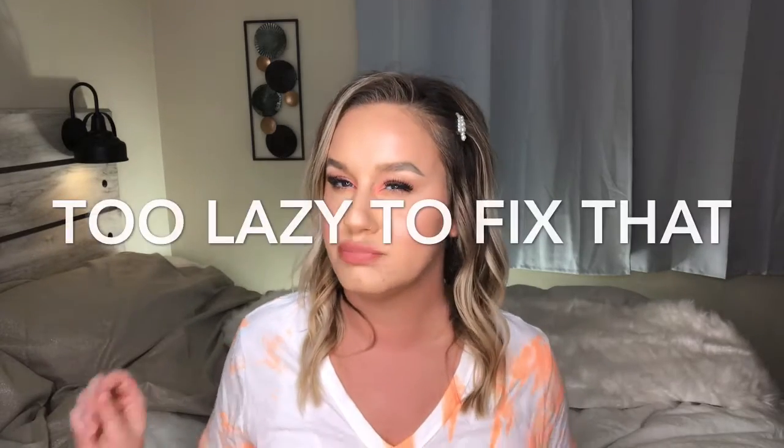And this is the completed look. I really, really like it. Again, my lashes look a little wonky, but that's okay. We just got to move on from that. There's nothing we can do about that.